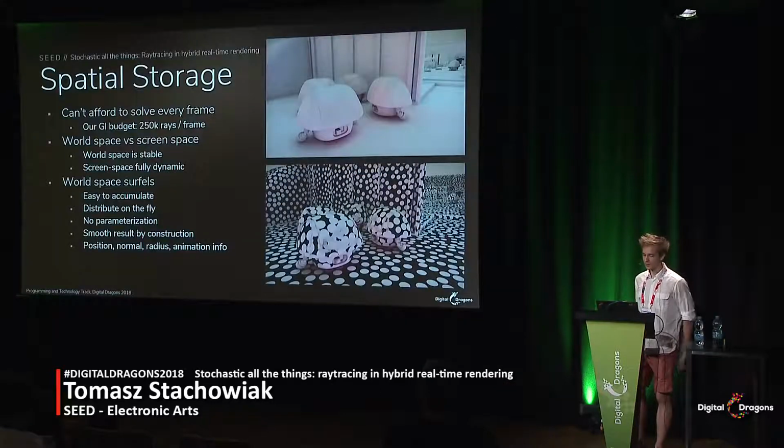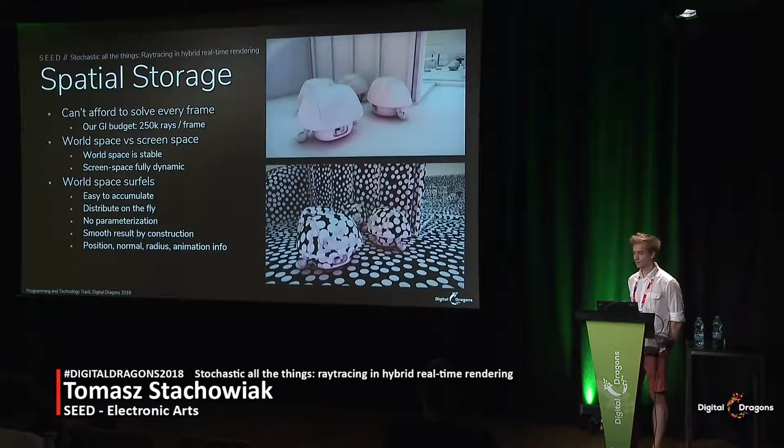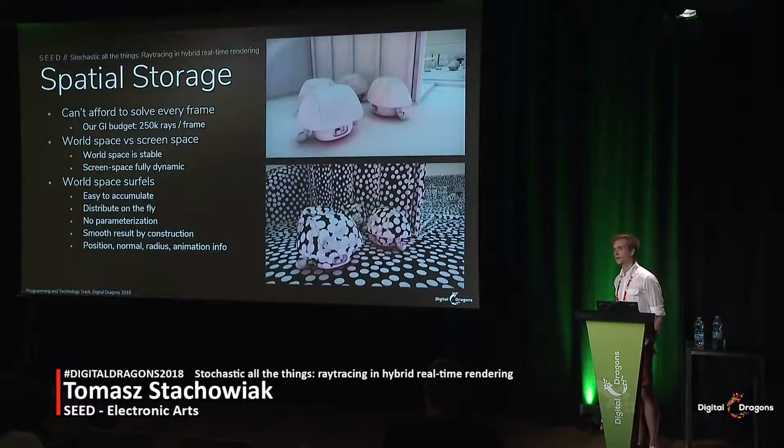It was obvious from the start, though, that we didn't have the GPU budget to fully solve GI every frame. Some sort of spatial or temporal accumulation would be needed. With a path tracing integrator and all our other rendering already there, we could only afford around a quarter million rays per frame to generate GI. The most important decision to make was whether to accumulate in screen space or in world space.